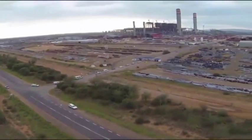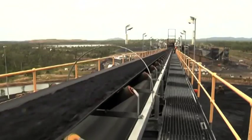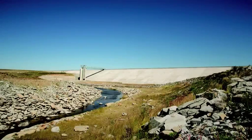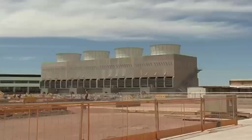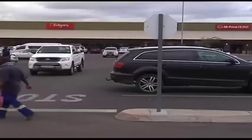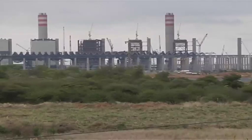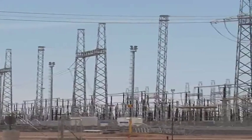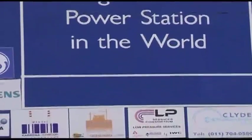Medupi Power Station project is one of 3 power stations being built by Eskom at the moment. The others are the coal-fired Kusile station near Emalahleni in Mpumalanga and the Ingula pump storage scheme near Ladysmith in KwaZulu-Natal. Medupi is one of Africa's largest single construction projects. The power station is located in the Limpopo province in South Africa, just outside of one small town, Lephalale. When completed, it will have 6 800 megawatt units, producing 4,800 megawatts of power. Medupi will be the 4th largest coal-fired station in the Southern Hemisphere.